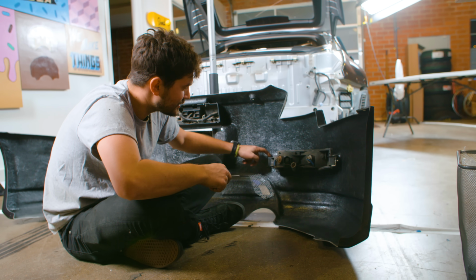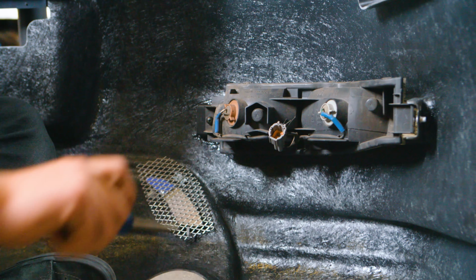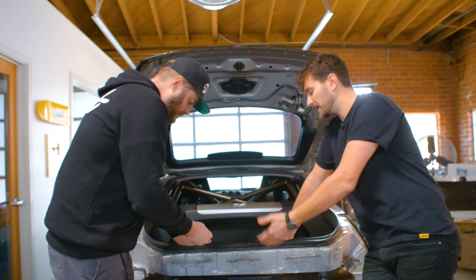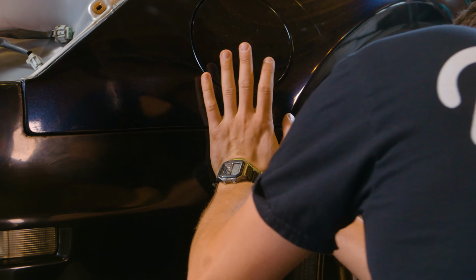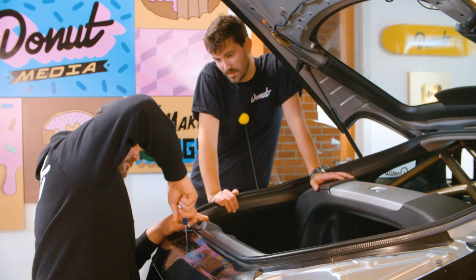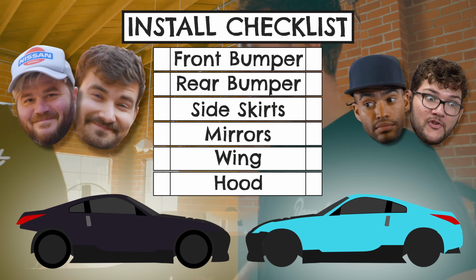Our JB Weld is dry enough to start playing with, so I'm gonna put the lights back into the rear bumper and then put it on. This came with hardware and holes in the bumper where the hardware is supposed to go, so that makes it a lot easier to install, which is really helpful. So we've been having a breeze of a time, and the nice parts seem to fit. Well, so we got our rear bumper on.